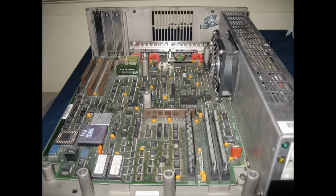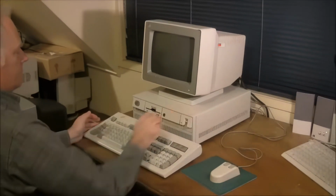bottom. This gives you a better look at those 3 RAM slots and the sticks that are in them. Strange that they only use 3 slots rather than an even number like 4 or 6. Right, so let's fire this one up.